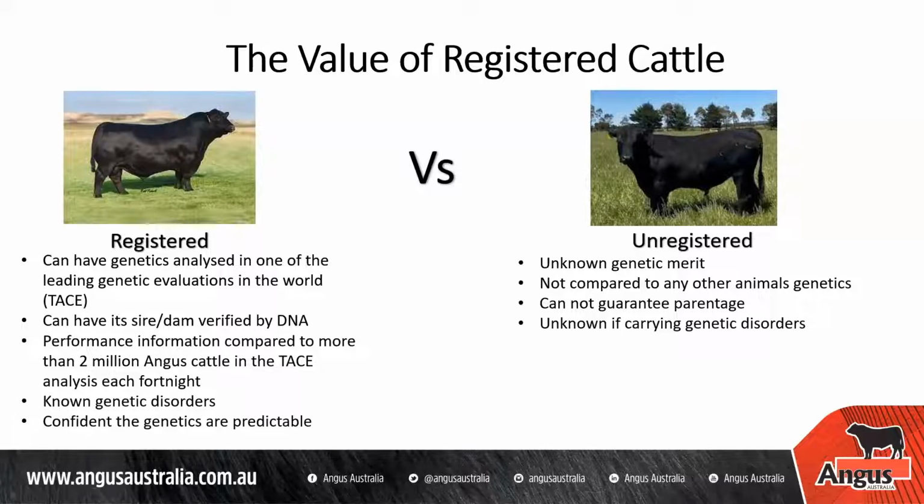On the other hand, for unregistered cattle, there's some merit that they might be able to contribute, but really it's unknown, as we don't know who they are. We've got no guarantees about their parentage, and we've also got no information about what genetics they're carrying. And so we can't compare them against other animals and other genetics. We can't guarantee the parentage, and realistically, we don't know if they are carrying any genetic disorders. So there's a lot of grey in that space, and I would certainly question the value that they can bring to a self-replacing herd.